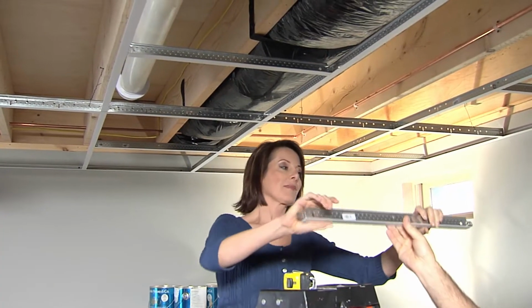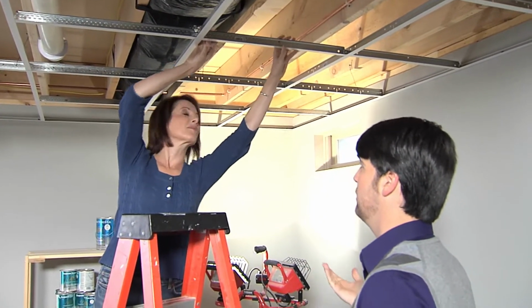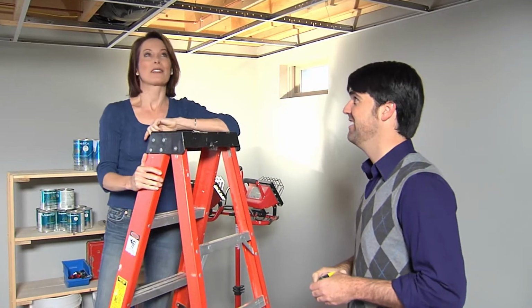Now the cross tee is going to allow you to put in 2x2 squares, which are a lot more contemporary, and there's tons of different options to choose from. Yeah, and again, this is just really easy to do. And remember we talked about the idea of losing just a little bit of space? That's more of a problem for me than you, right? You're a lot taller than I am, and you still have a lot of headroom, so this is great.